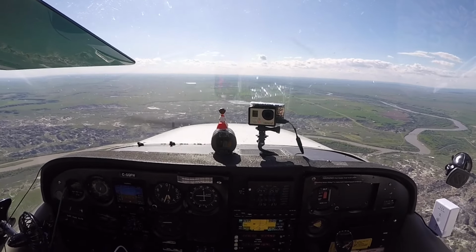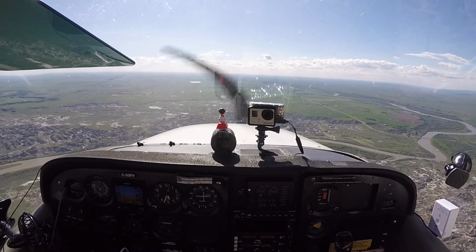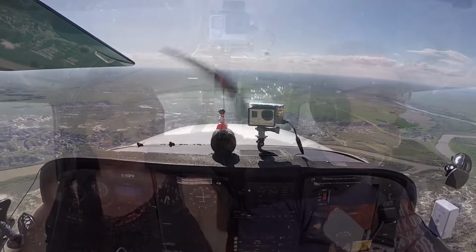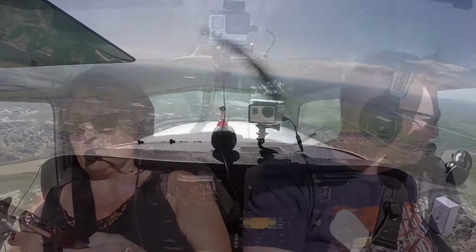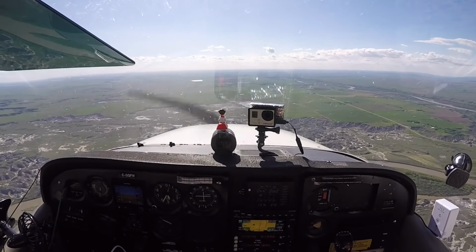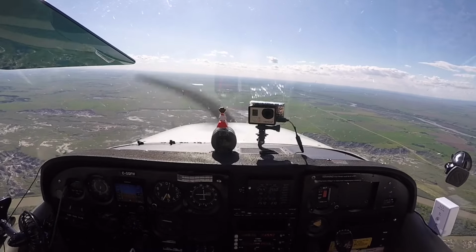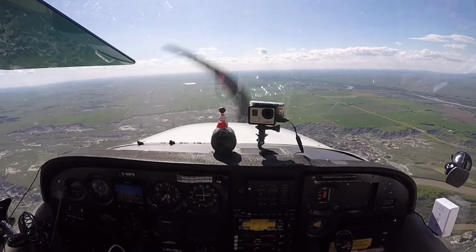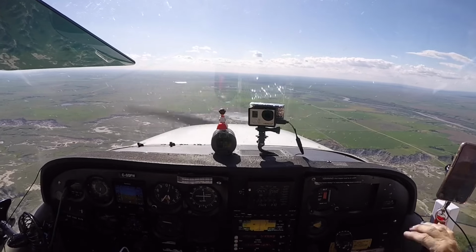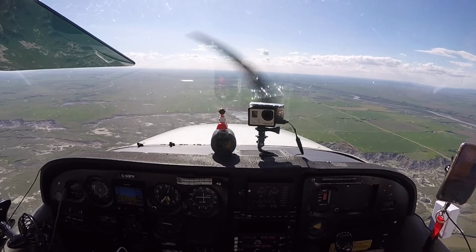Right now we're over Dinosaur Provincial Park. Kind of cool, everything else is flat and then you have all these rocky cliff areas and the Red Deer River. One hour, 18 minutes to go. Just under 3 hours fuel.